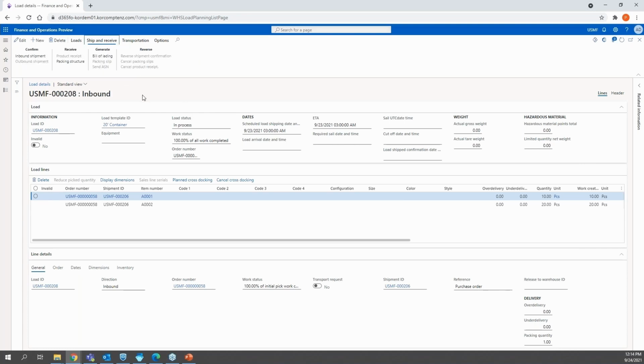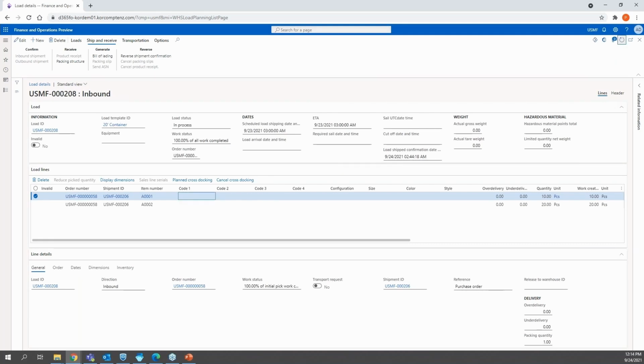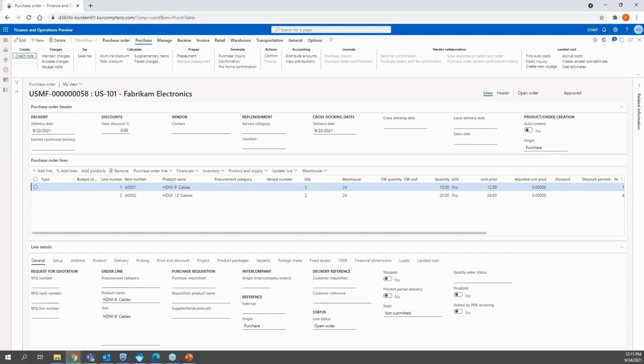Now I need to receive this. I will confirm the inbound shipment. And then I'll refresh this. So I see the product receipt is not enabled. The reason is the purchase order has not been confirmed. So I can go to the purchase order from here itself. I can inform the procurement team that it's not confirmed. So Dynamics is very strict. We need to do some of the operations before doing this. So I'll confirm the purchase order.